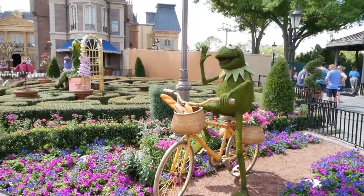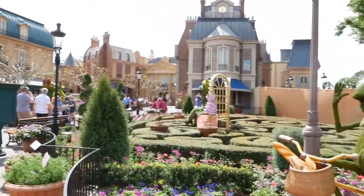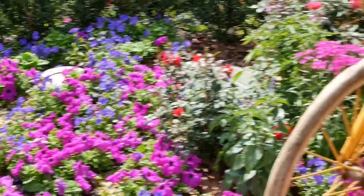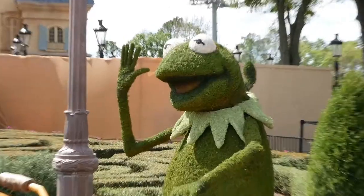I don't even have to disguise my voice much because it already kind of sounds like Kermit the Frog. Here in France, in the gardens here, Flower and Garden Festival, along these flowers, in this garden, Kermit the Frog.